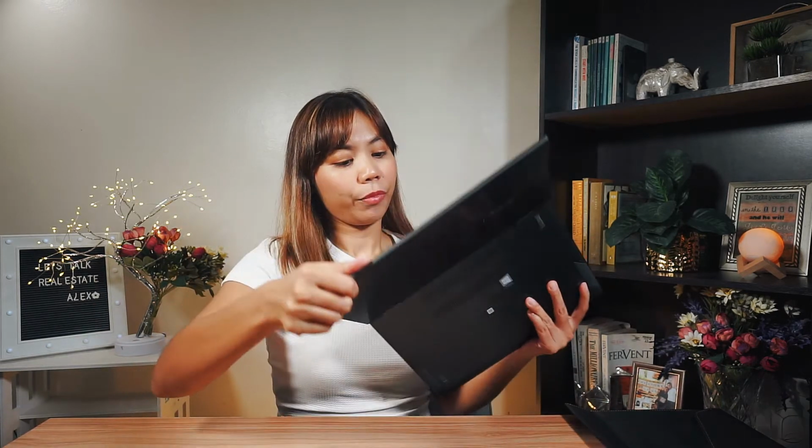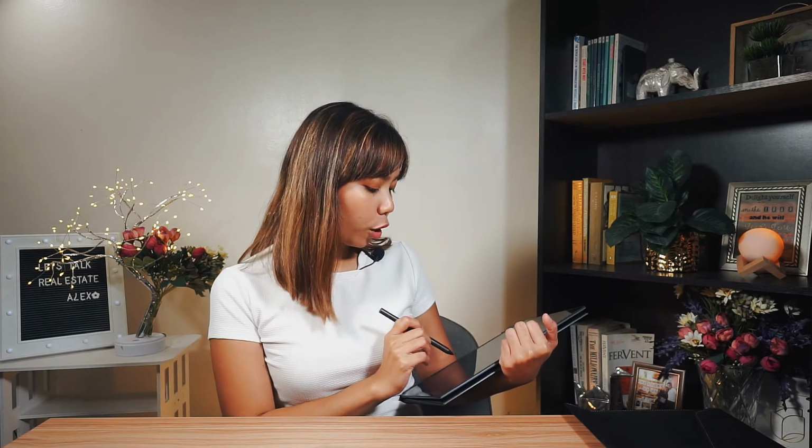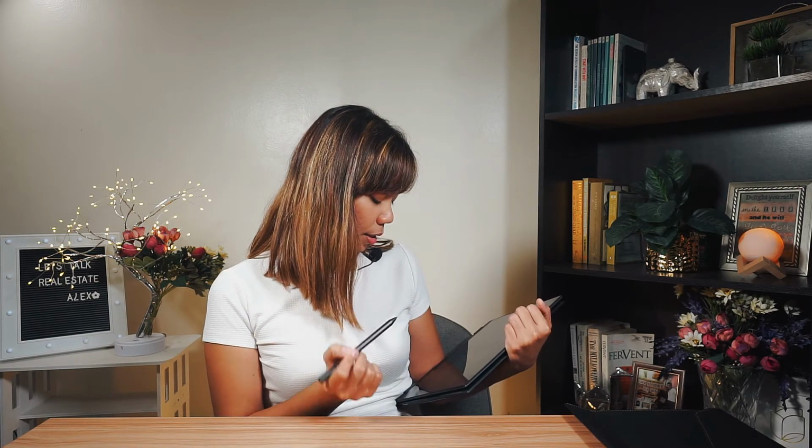So yeah, as I said, it can go all the way back. And when I'm showing photos to my client of the properties that we have that are available, I can just hold it like this and then show it to my clients like this. Yeah, so it's also touchscreen. So when you convert it into tablet mode, it will deactivate the keys at the back. So even if you're pressing the keys, it won't really mess up your screen. So you can then edit it. You can write stuff on this.